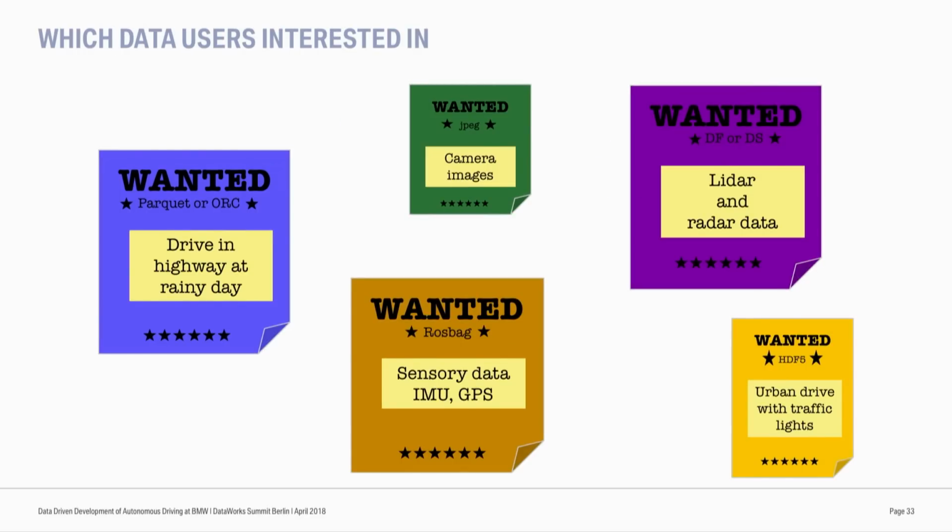Some of them, for example a machine learning engineer, might be interested in driving on the highway on a rainy day, in Parquet or ORC format. On the other hand, some software engineer might be interested in JPEG data. Remember, we have the RCCC, and this means we need to convert the RCCC, perhaps some decompression, some applying of filters, and encode it as a JPEG.